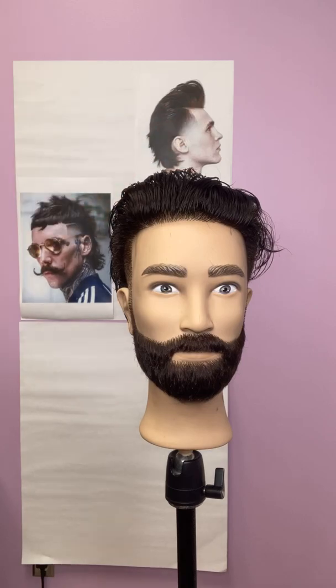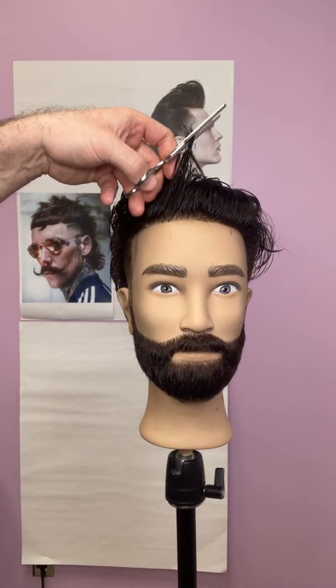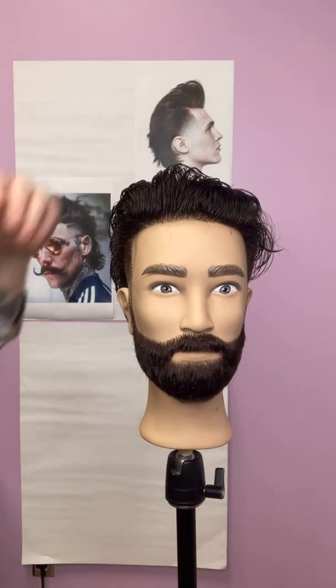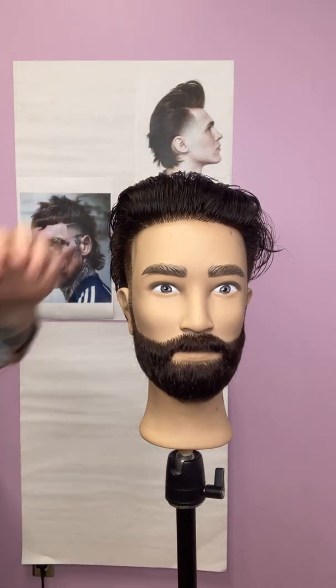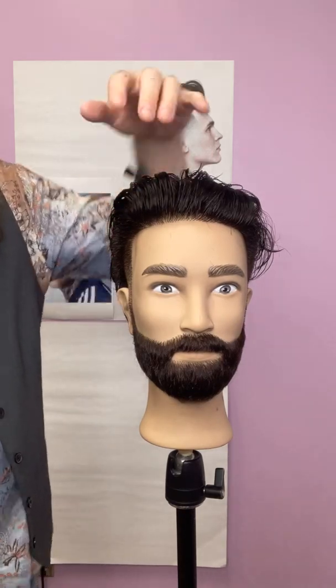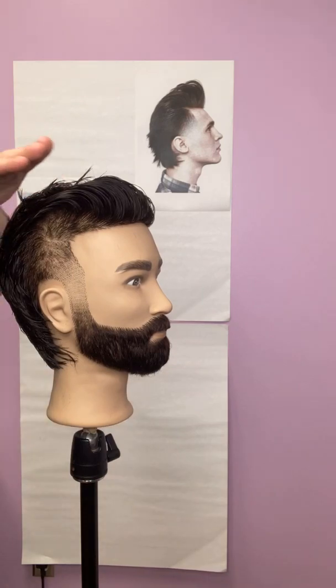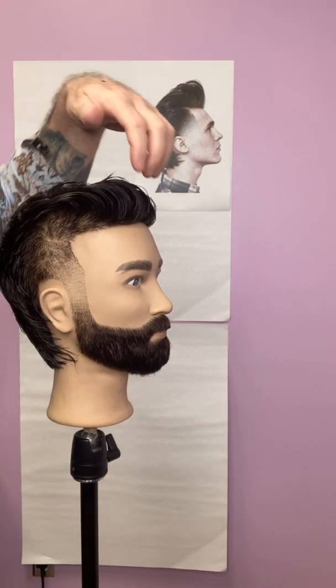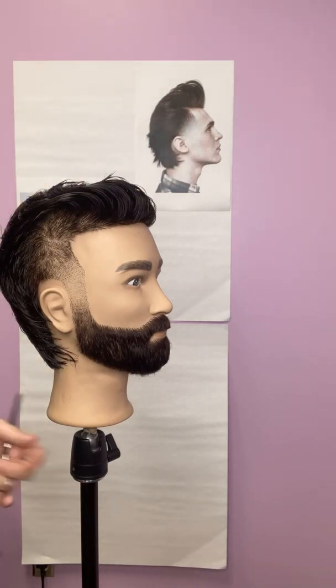Now what you'll see is that Ian's hair will start to support itself. Like now if you comb it back and push it, it's really starting to pop up in the front. You can see that real nice pop there where it's wanting to sit up and not collapse in on itself.